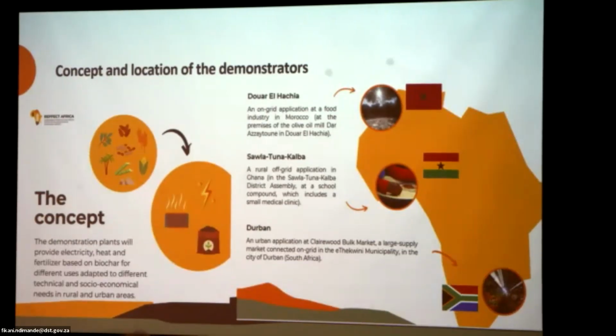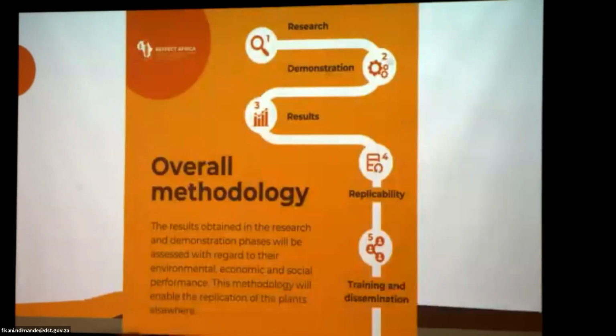The location of the demonstrators, the first one is on-grid application in an olive mill in Morocco. So I'm referring to the map on the right. The second is a rural off-grid application in Ghana. So that's at a school, and it also incorporates a small medical clinic. The third one is the urban application at the Clearwood Market in the eThekwini municipality. That market sells bulk fruit and vegetable. So it's a 24/7 major operation. The overall concept looks at providing electricity, heat, and then fertilizer that has been based on the biochar for different uses. That has been adapted to different technical and socioeconomic needs in each of the areas that the demonstrator is located in.